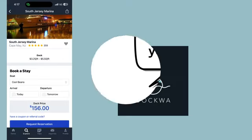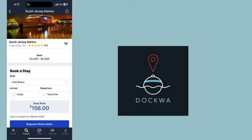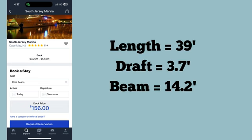She actually had to check the transient availability and call me back, which is fairly common. But to show you Docwa, had we chosen South Jersey, this is the process. You search the marina name, you click on it, and when you set up your account, you've entered all your boat info, so it already knows your length, draft, and beam, along with any memberships like Boat US, and a lot of places offer a discount, so it'll automatically apply.